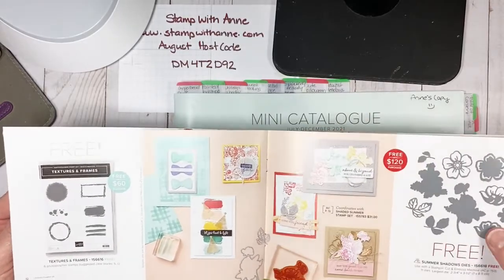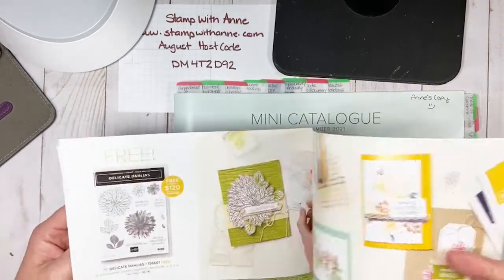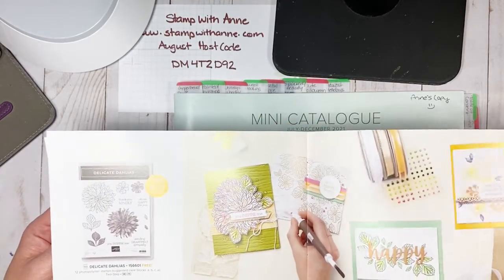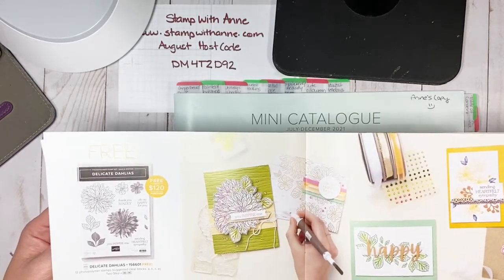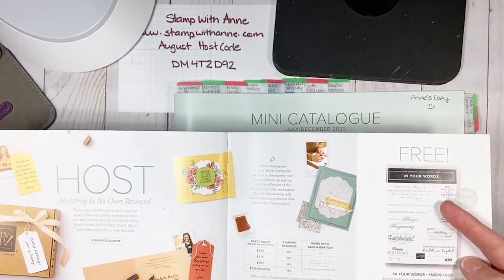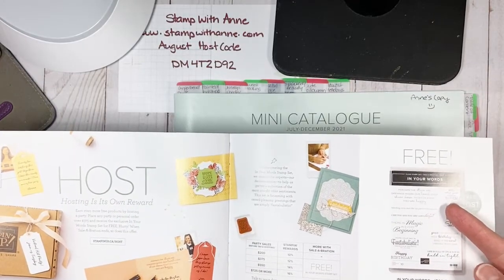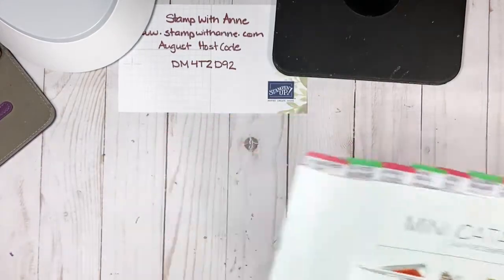But then if you place a $120 order, you can order the Summer Shadow dies for free, or the Delicate Dahlias for free, which this stamp set is beautiful. I have mine on order and I cannot wait to share that with you. And then obviously if you're a hostess, you could choose a free in-word stamp set. So that's pretty exciting.